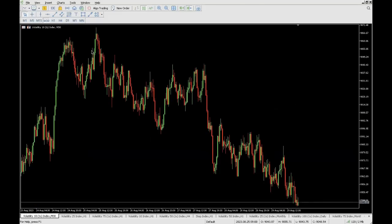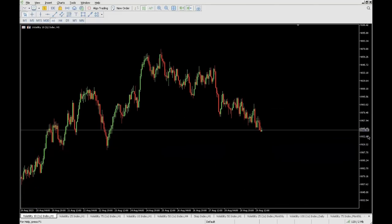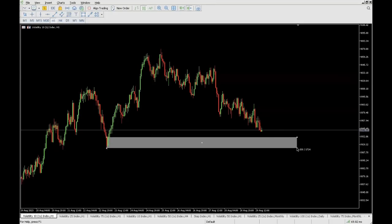Okay, so now currently, what can we say about the market structure that we have right now? We're definitely on our way to the downside. I want to go back to the H1. Now I want to look at areas whereby we might find problems, and clearly you can see over here. Remember, we are on our way down.